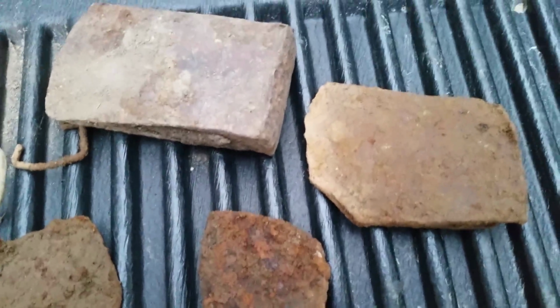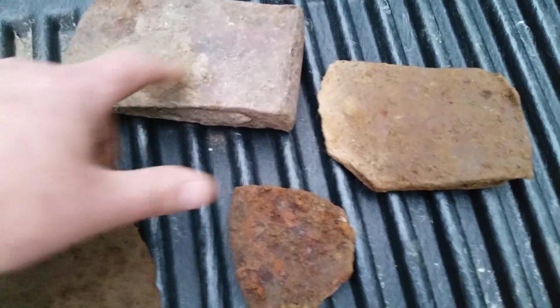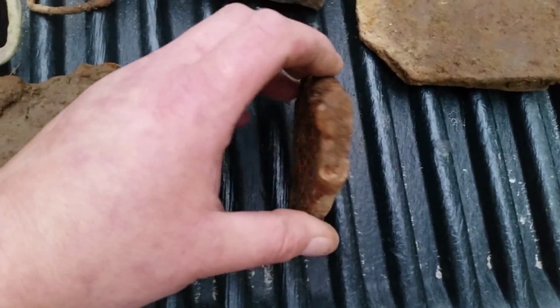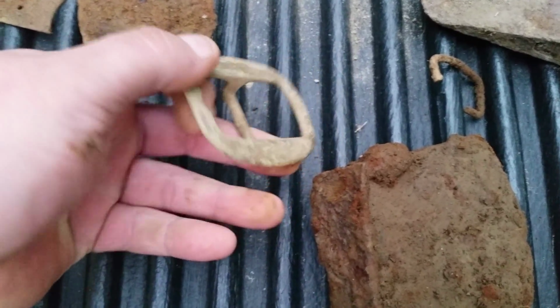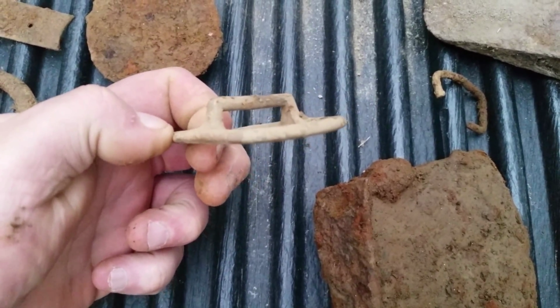Alright, back home now. My phone died while I was in the woods, but I got axe head, axe head, axe head. This, I believe, is half of a trade axe head. A little broken buckle. That's a really cool buckle. I'm going to clean that one up. That one's going to be a keeper. I've never seen one quite like that.